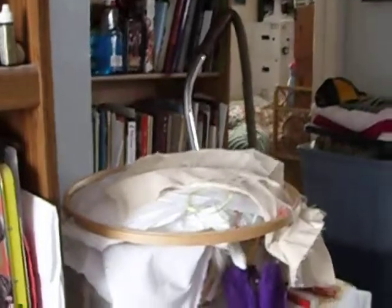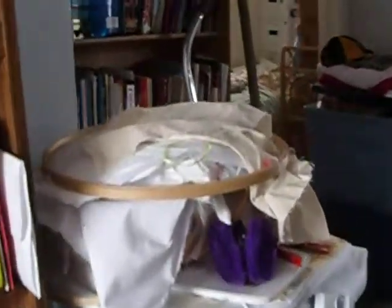This could use some improvement. This is where I keep my craft supplies. More craft supplies in this stack of bins, all neatly labeled and organized. Kitchen needs improvement, but at least our floor is mostly clear.